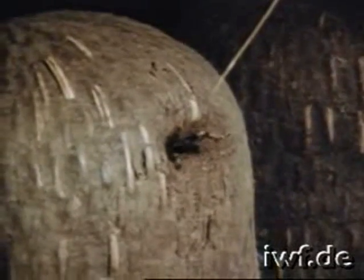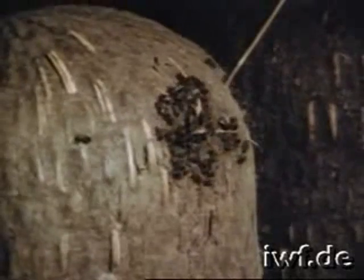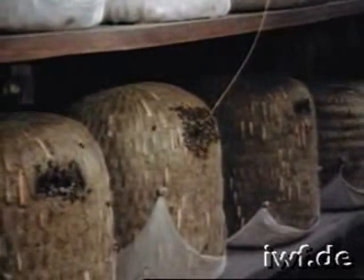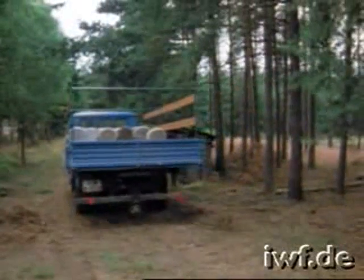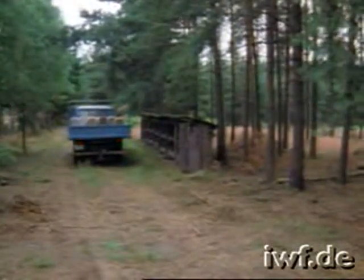The entrance holes are opened immediately the skeps have been set up. This enables the bees to orientate on their first foraging flights early the following morning. A second heather outstand is filled with the skeps loaded near Twistenbostel. Both stands are situated in the southern part of the Lüneburg Heath near Meinholz.